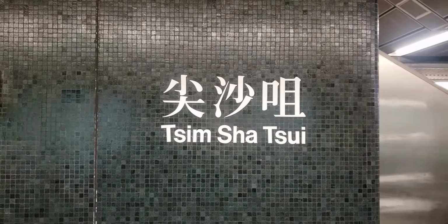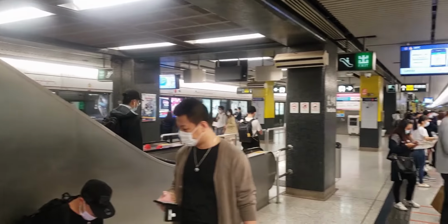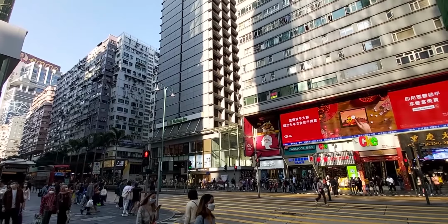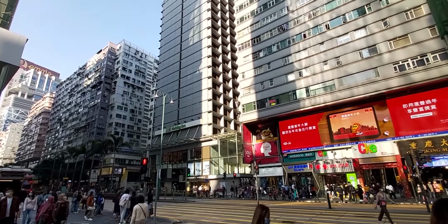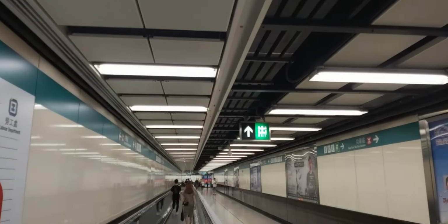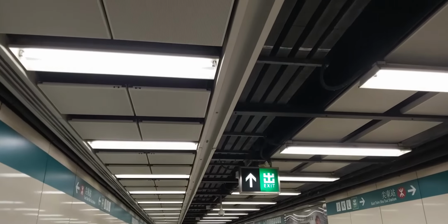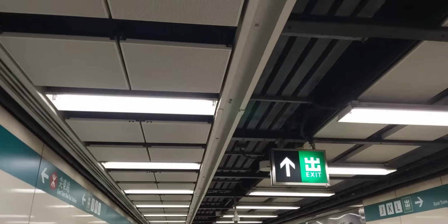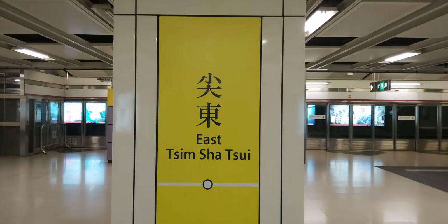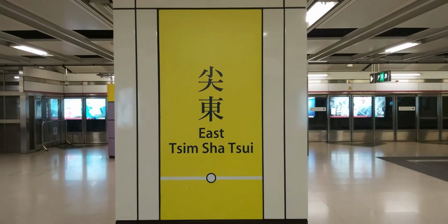Tsim Sha Tsui Station is next, a popular station in the busy commercial area of the same name. Tsim Sha Tsui is a major tourist hub in Hong Kong, with many high-end shops and restaurants that cater to tourists. Modification works were undertaken from 2002 to 2005 to facilitate new pedestrian subway connections between this station and the new East Tsim Sha Tsui station, built by the KCR.